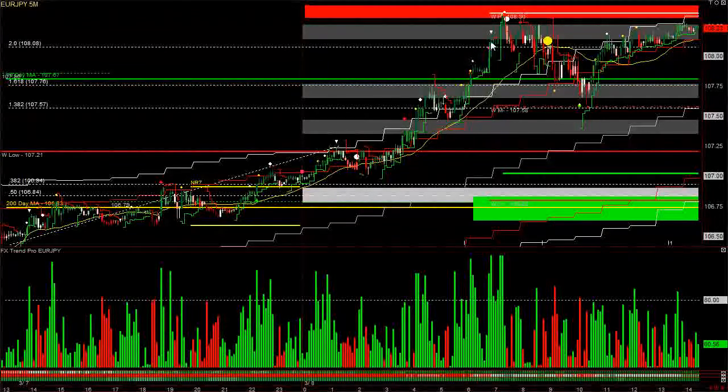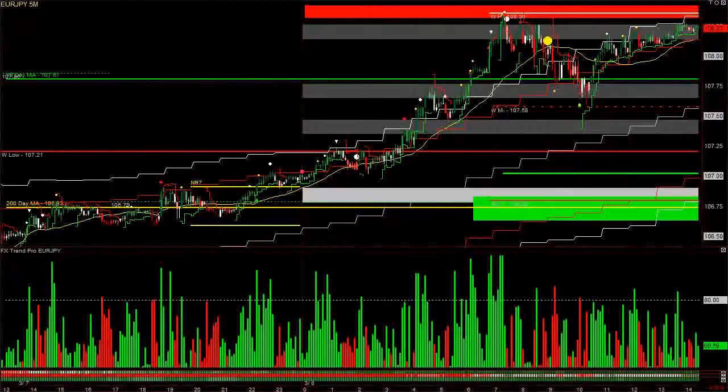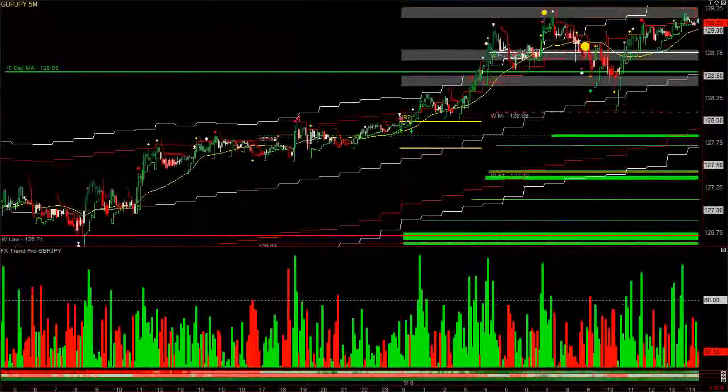And you can see that one also was a huge 50 pip move. So it only takes one nice trade like this to get rid of a lot of losing trades. One nice 50 pip win can get rid of 5 to 12 losing trades. Just one win.